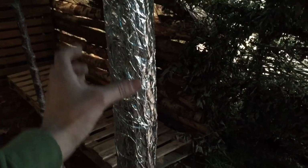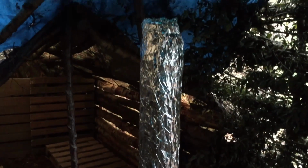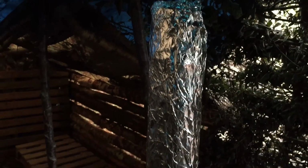I've done that 6 times and it's pretty solid. We covered this side up with tin foil and blew through it and it was moving, so it's airtight. So that's what we want, just to get a little bit more ventilation for the kiln.